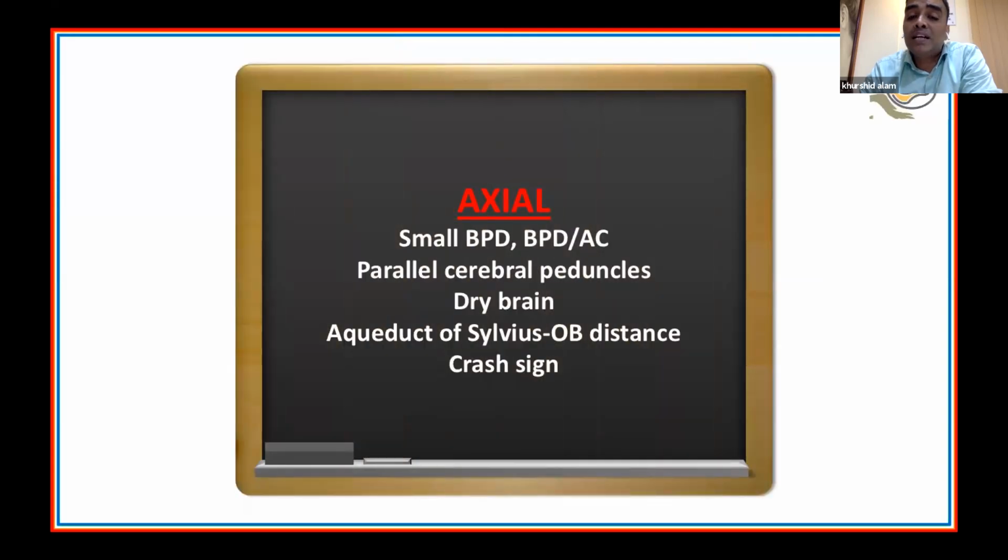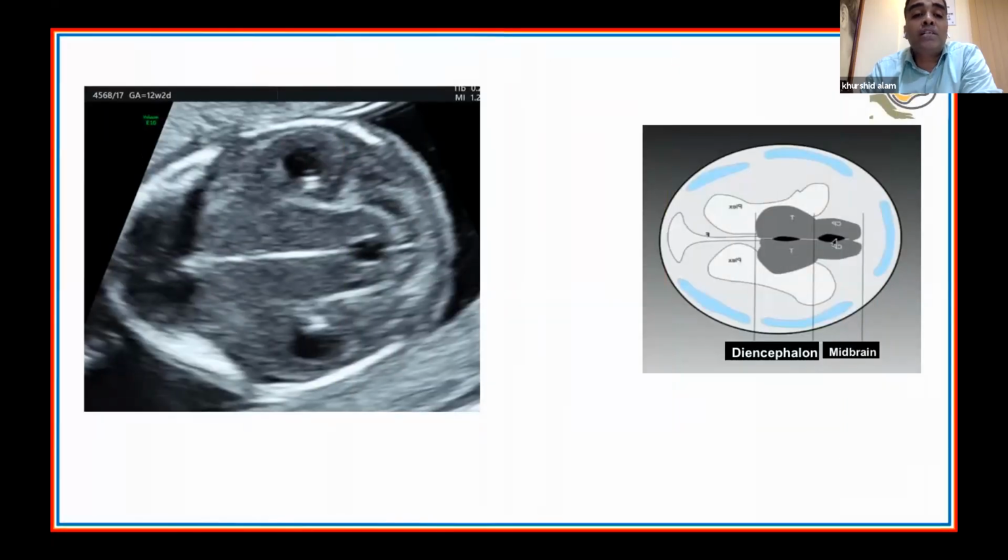Now, there are actual indirect markers also. And I would like to just ask Tulika, just tell me one key take-home point from this axial marker, which is the most important thing we should see.